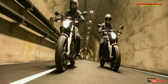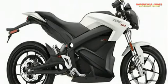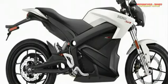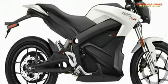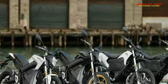The off-road FX model and its supermoto-style sibling, the FXS, are available with three battery sizes: ZF 3.6 modular, $8,495; ZF 7.2, $10,495; and ZF 7.2 modular, $11,390.